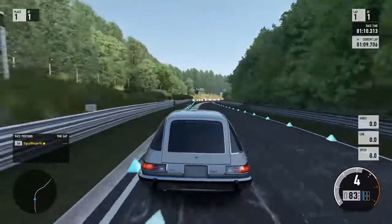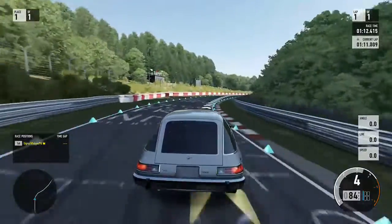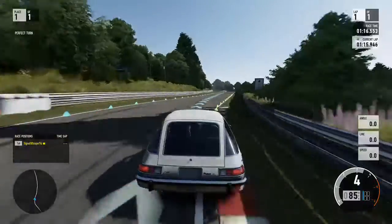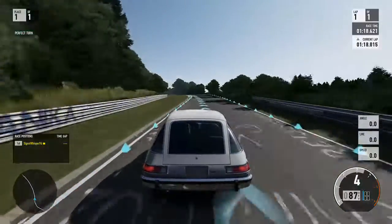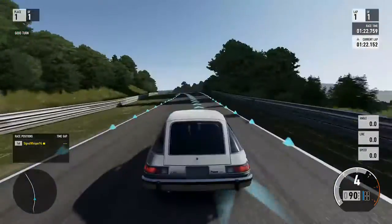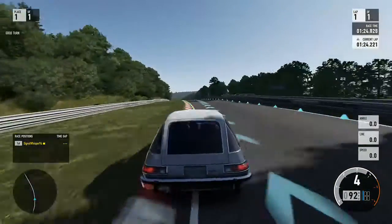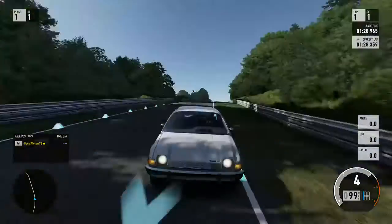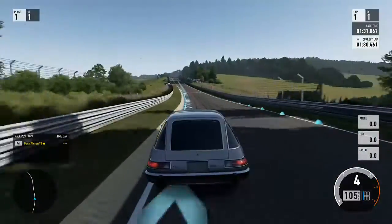Yeah, fourth gear is really weird in this car. If I go down to third, that gear's too short, so I kind of just need to push out this fourth gear and then eventually catch some speed. There we go.